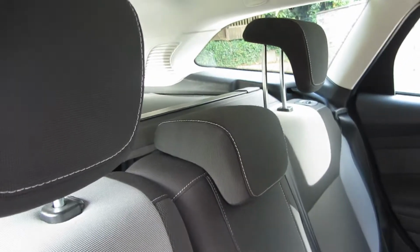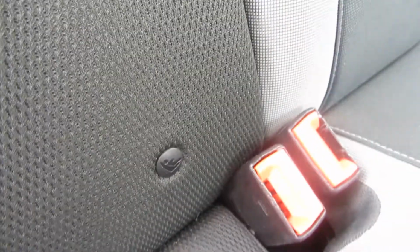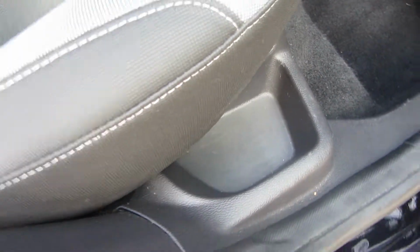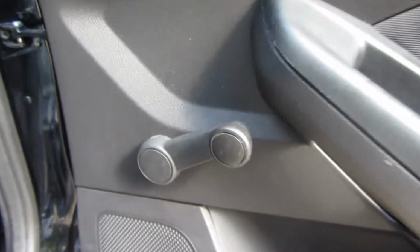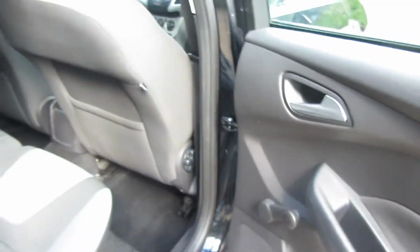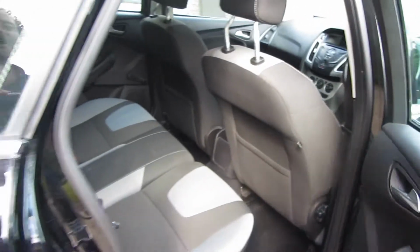3x3 point seat belts, 3 headrests, and the side seats, the driver and passenger side, have isofix points so you can plug your babies in. And there's also a little bit more storage. Very clever indeed. It's not electric windows in the back. You've got these old-fashioned handles, which some kids love. So retro. I'll just shut that there, and I'm going to go around the back.